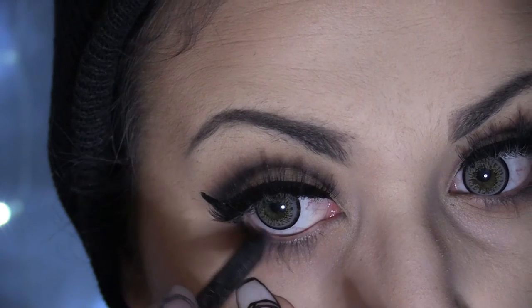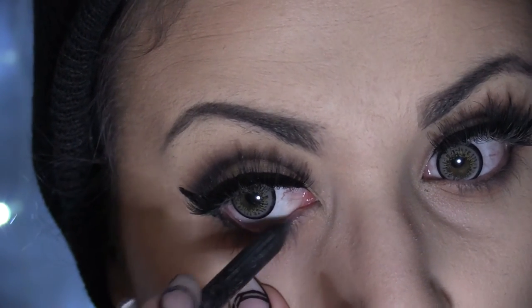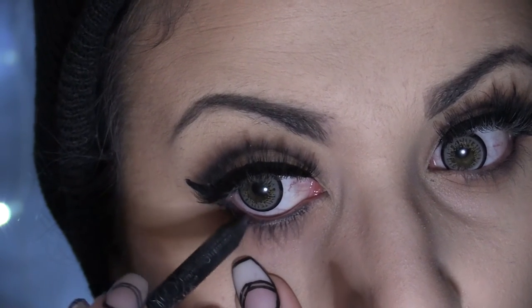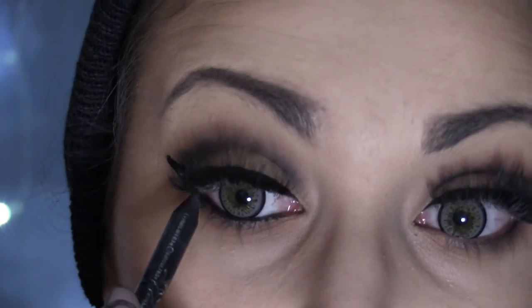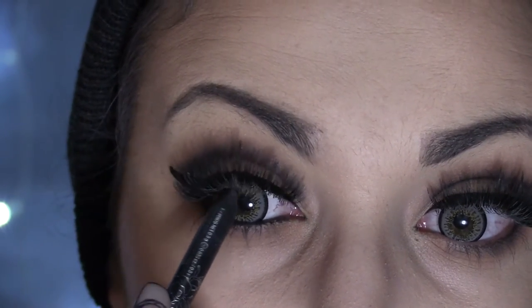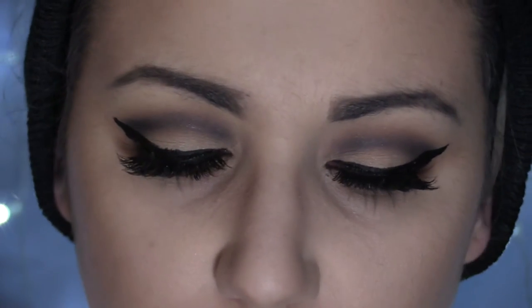I'm going to line and tight line my eyes. And I'm just using my Kat Von D autograph liner and obviously black. And now I'm gonna throw some mascara on my lashes and I'm just using my Dior Blackout Mascara.